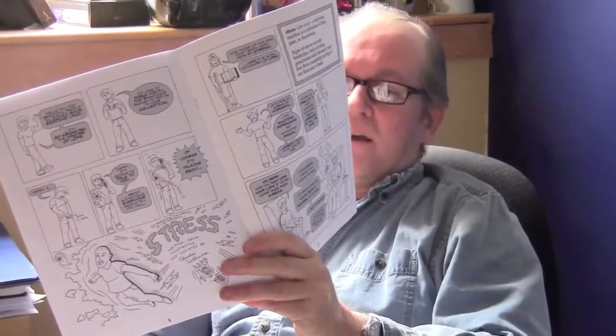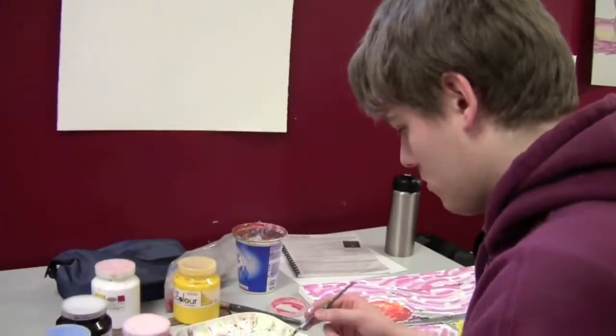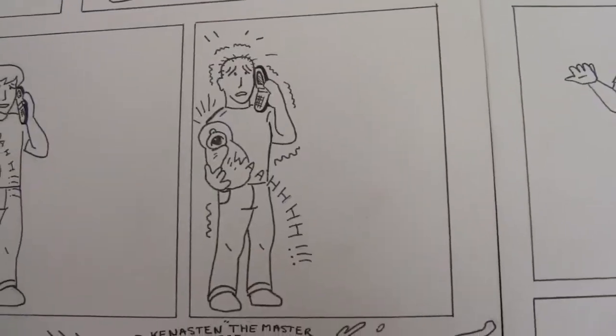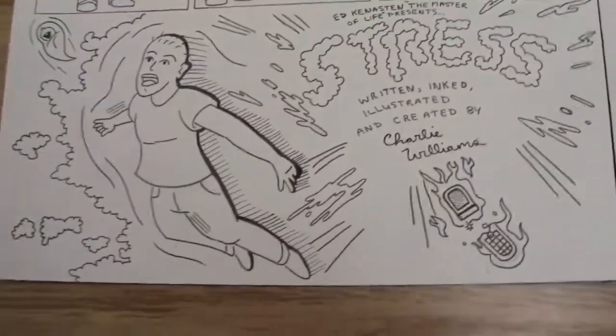Charlie's another one. He's a dynamic artist. He has binders and binders full of stories and comics and stuff like that. Once he gets refined and his work keeps developing, I think you're going to start seeing him doing either a web comic or something of that nature.